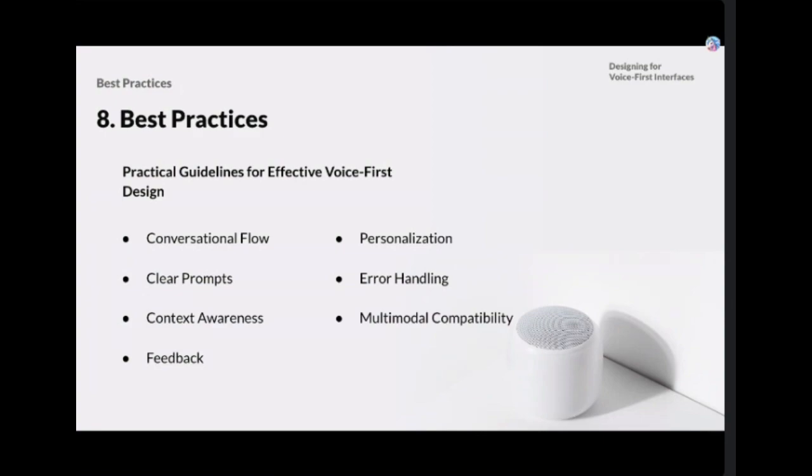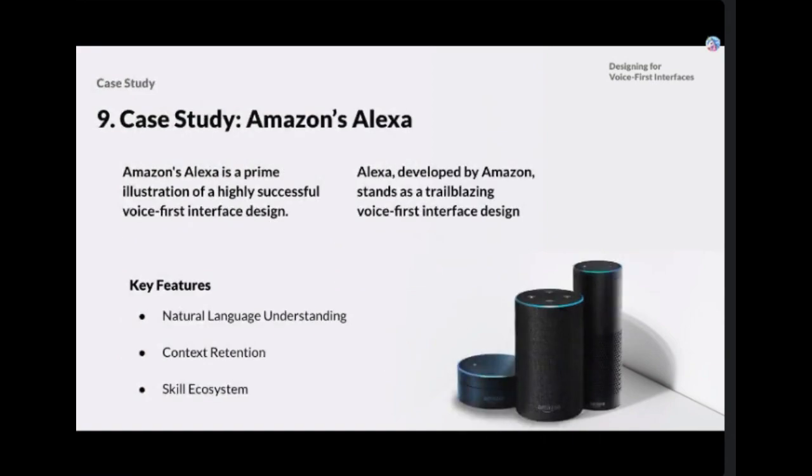And we have multimodal compatibility, and basically this is saying consider how voice interaction complements other interfaces so we can have a whole lot more cohesive user journey. And last but not the least, we have simplicity. Basically this is saying keep interactions simple, avoid complex or lengthy exchanges, keep responses concise while delivering your information, and avoid verbosity to maintain user engagement. So these are a few guidelines that we should consider.